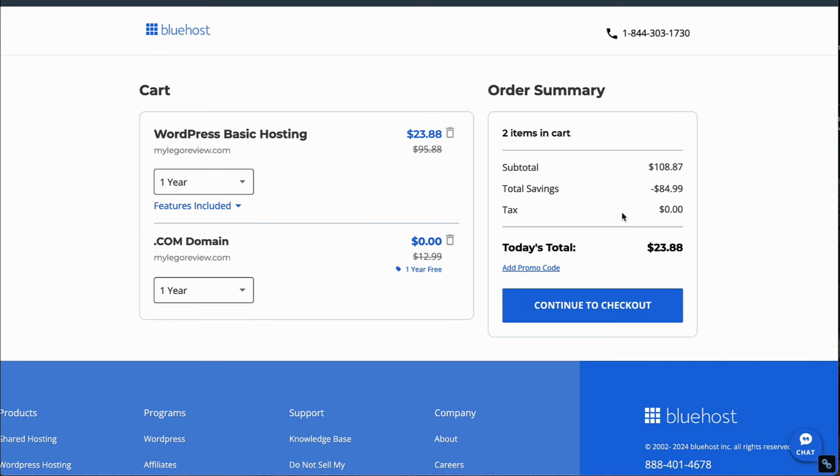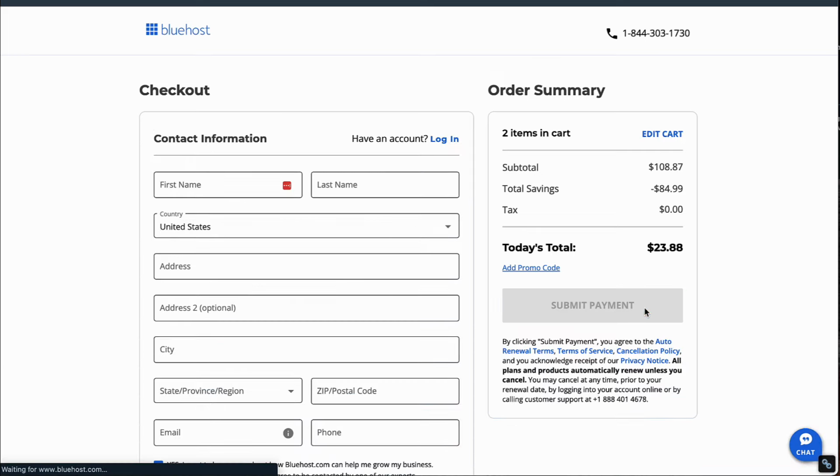So if you went through this process using the link that we gave you, this will only be $23.88. That's for the whole first year. So we're going to go ahead and continue to checkout.